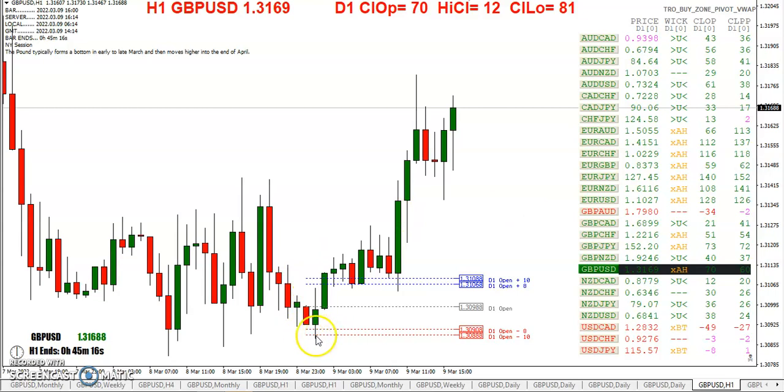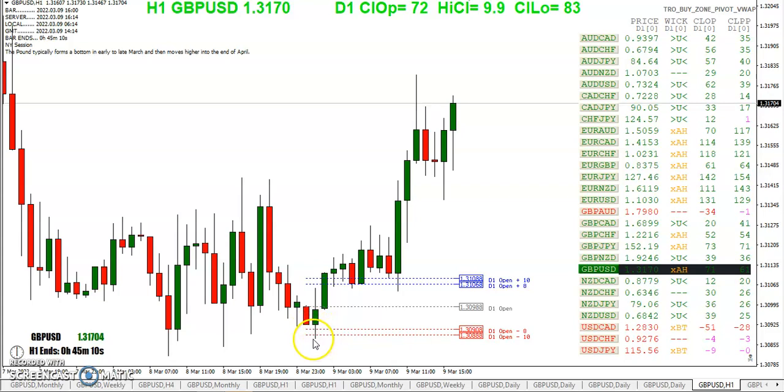Short zone near the daily open triggered short once, but turned right around. You probably got stopped out. The buy zone, on the other hand, you had a few hours there to trigger in long. And you can see we are well above, about 60 pips above that buy zone at the moment.